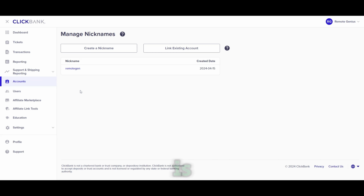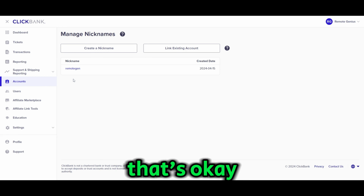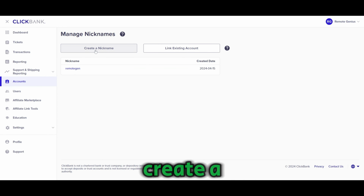If you don't remember what it is, you can find it by logging back into your account, and it will be under Accounts. If you don't have one created, that's okay. You can create one by clicking Create a Nickname.